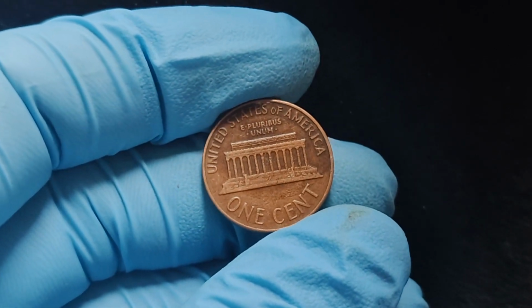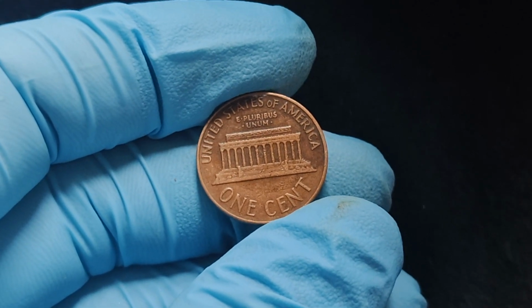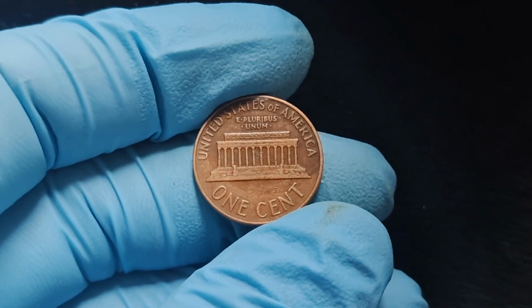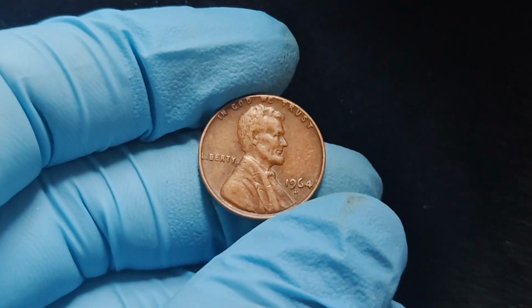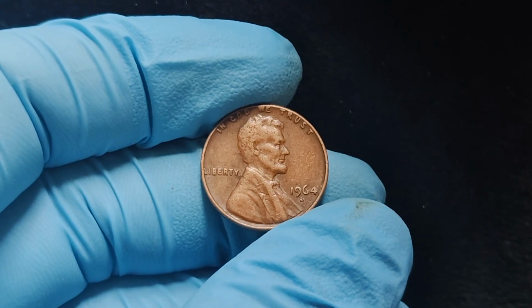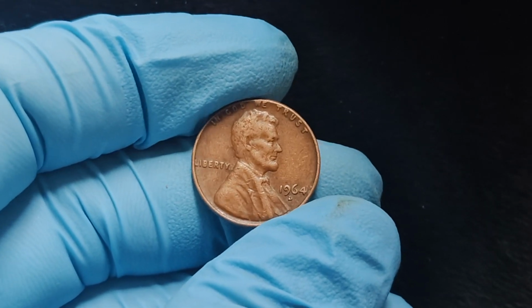Now, here's where it gets fun. You can't just look at a penny and expect it to make you rich. You've got to be patient, kind of like waiting for a loaf of bread to rise, but in this case, you're waiting for your penny's value to rise. So, there you have it. The 1964 D penny is more than just a piece of history, it's a potential treasure waiting to be discovered.